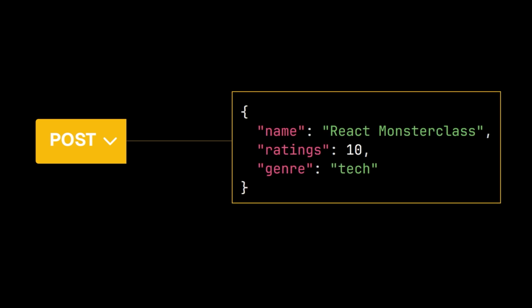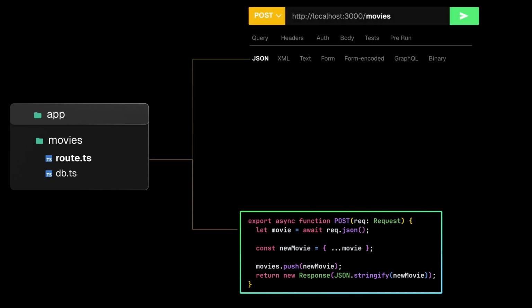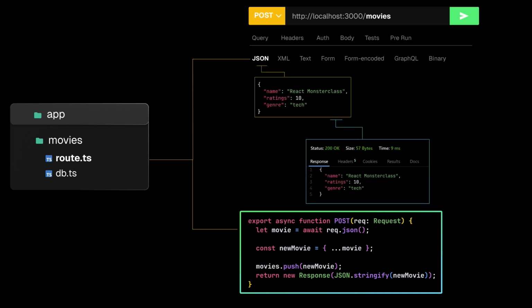Let's suppose I want to post a movie with the name of React Monster Class, rating set to 10 and genre set to tech. I'll go back to my movies folder and then the route.ts file, and I will create and export a new function with the name of POST, which will take a request as a parameter, and from that request we are going to be getting a JSON response, and we will store that inside the movies variable. Then we are going to be spreading out all of the movies data, and we will store that inside the newMovie variable, and then we will push that to the movies object, and finally we will display the new movie by using the new Response so that we can see it. Then we will go to localhost 3000 movies, and the HTTP method will be set to POST, and now if I click on there, it's going to add or push or post it to our database.